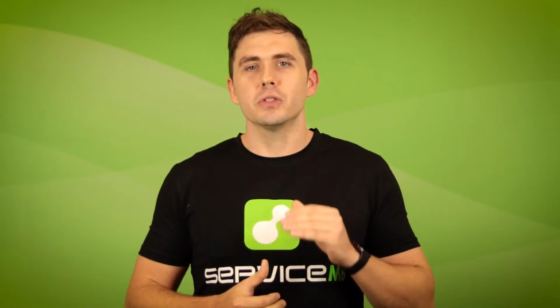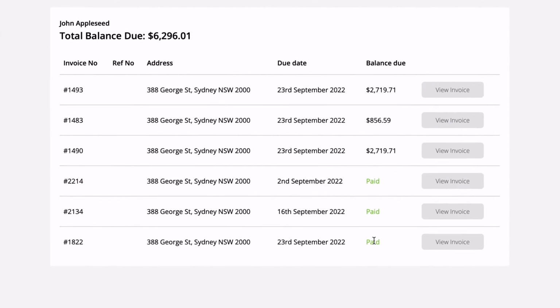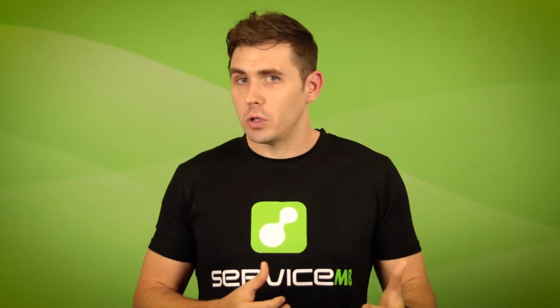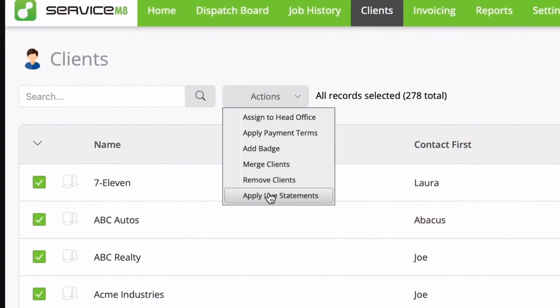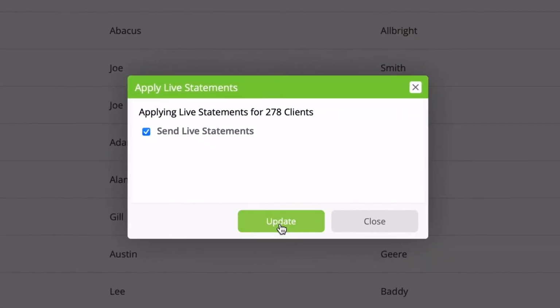A couple of years ago, we introduced live statements as a simple, automated way to show your high-volume clients all their outstanding invoices. We've got a range of improvements to make live statements easy to use and more compatible with different businesses while providing a better experience for your clients. First, it's easier to activate live statements on customers. There's now a bulk action in the Clients tab to allow you to quickly turn it on for customers you want to send statements to.